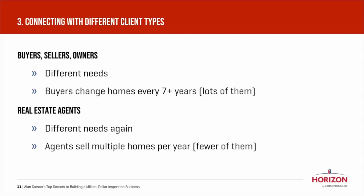And we'll talk a little bit more about that as we move forward. But it is quite a different mindset than the consumer mindset, even though there are three different consumer mindsets. When you talk about connecting, I'm going to throw one other thing in here on this slide. And that is that in the early days when we started out, it quickly became apparent to us that we were going to focus on marketing to real estate agents because they sell many homes per year, whereas home buyers only buy a house once every 7 years or more. So on average, the real estate agent made a lot more sense for us to approach.